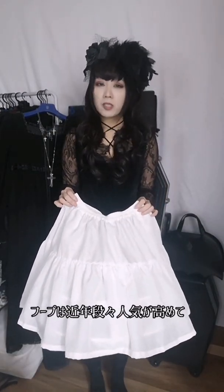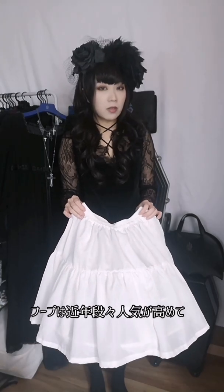And now we have the hoop skirt petticoat. The hoop skirt petticoat came into popularity probably a couple of years ago, around 2016 maybe. This is an interesting one because over the course of Lolita history, we are used to the organza or the twill petticoats. It was not until very recently, when the Lolita community in China started booming, that people started wearing this type of petticoat. And well, that's just my projection.